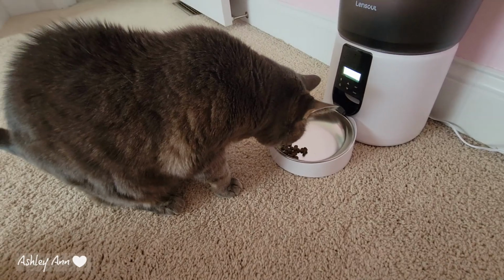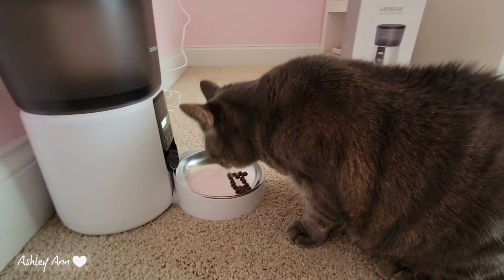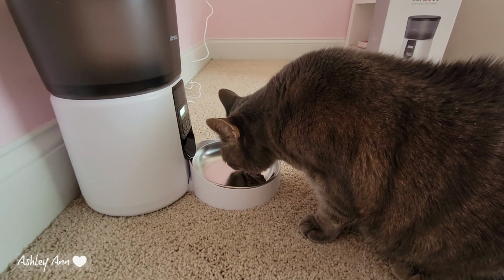I guess the plastic, and I think I've even mentioned this in videos before, plastic bowls are just not really good for your pets. My mom's cat got a weird infection on his chin from eating out of plastic bowls. So they do have this stainless steel bowl. It's easier to clean as well. So I really do like that as well. But anyways, I will have this link down below.